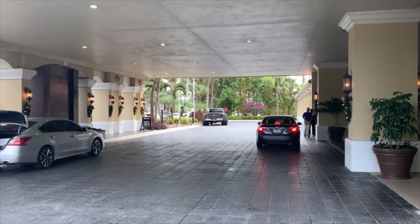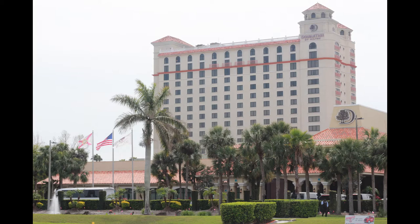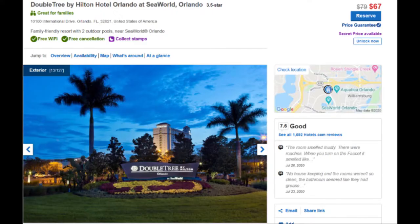So where are we staying? It is the DoubleTree by Hilton at SeaWorld. We have stayed here twice, once for exploration, and the second, we were going to the SeaWorld Park. This resort is fairly inexpensive, especially when you add up all the amenities. The most expensive I've seen this resort was around $180 to $190, but that was at peak season.